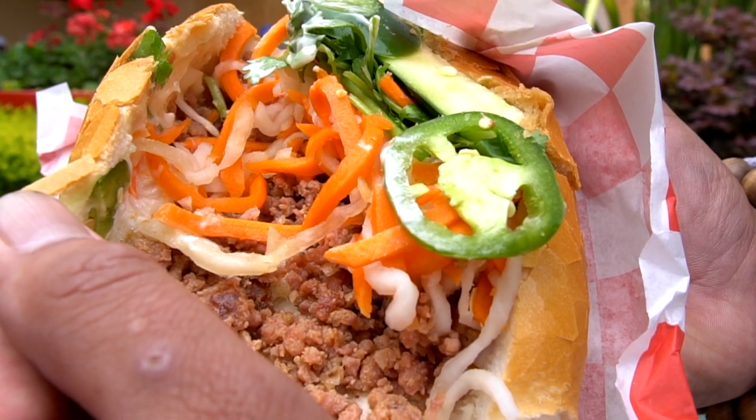The pate is strong. That pepper on the little ham, you can taste that ham. Yeah, it is the best. And why don't you try your sandwich out? Oh yeah.